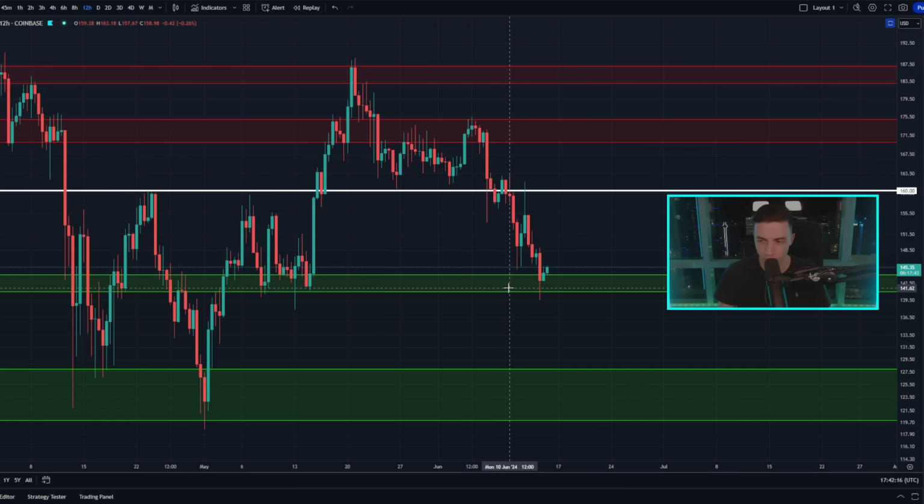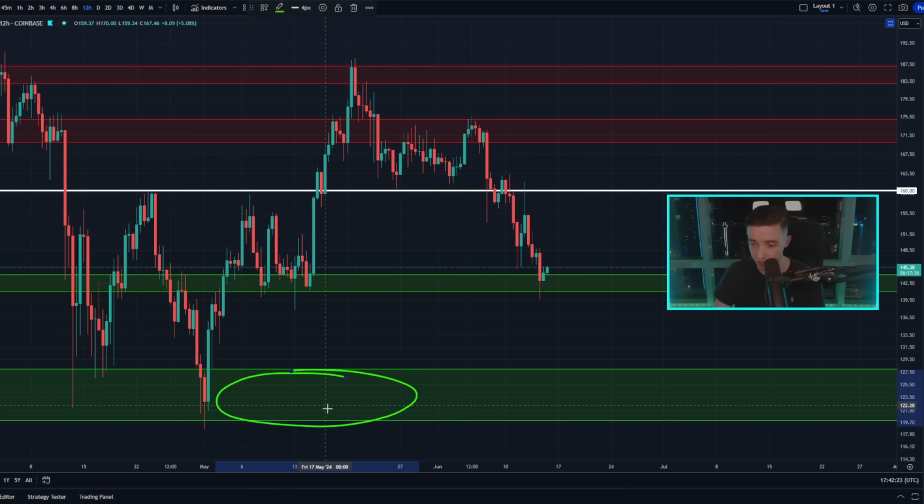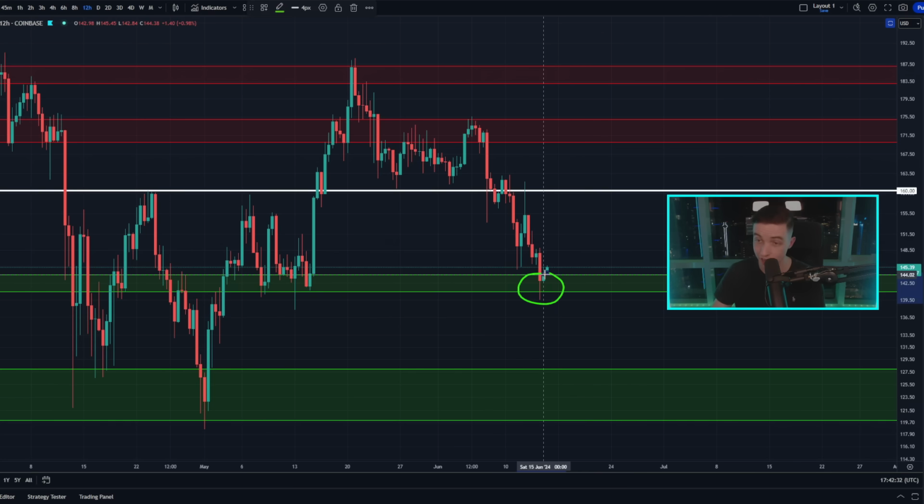But what if we actually broke below 140 with candle closes? If that actually happens, then in that case, we could potentially see a move towards this area of support, sitting in between 120 to 128. But once again, only if we confirm candle closes below 140, which as of right now has not happened.